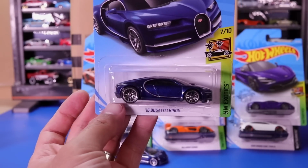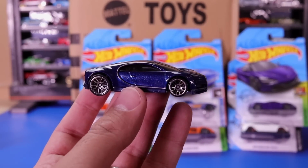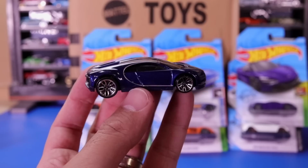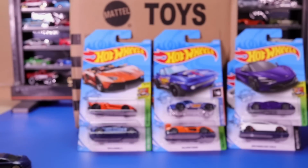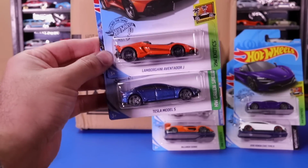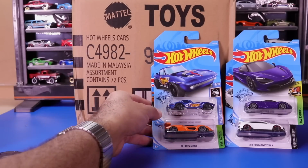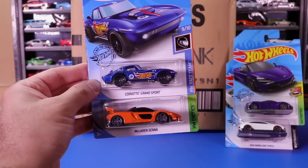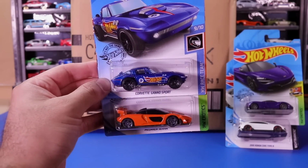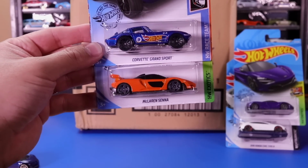Oh my gosh, I absolutely love the Chiron. Here's the one that we opened up again so you guys can see. Such a gorgeous, beautiful looking casting. And we'll follow that one up by the Lamborghini Aventador J and the Tesla Model S. Brand new recolors of those. And then I'm really liking this Corvette, underrated casting, Corvette Grand Sport Hot Wheels Race Team, followed up by the McLaren Senna in orange.